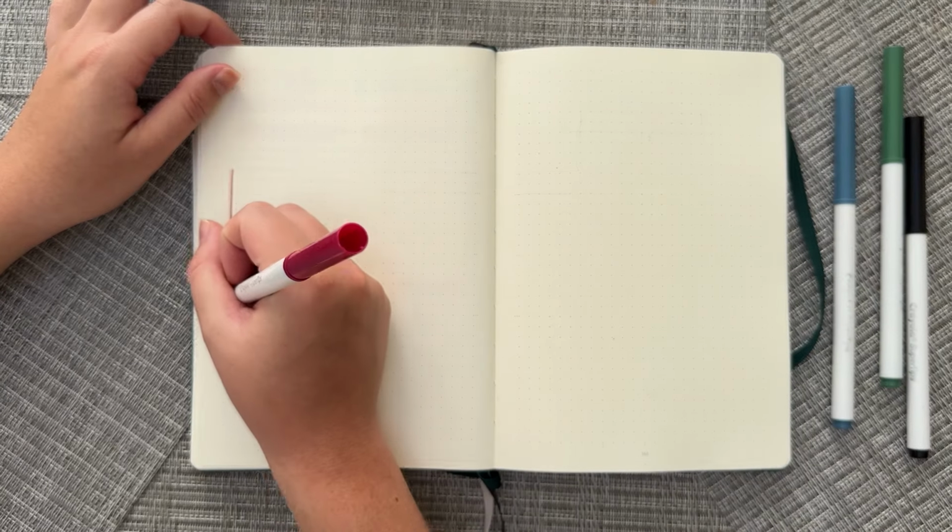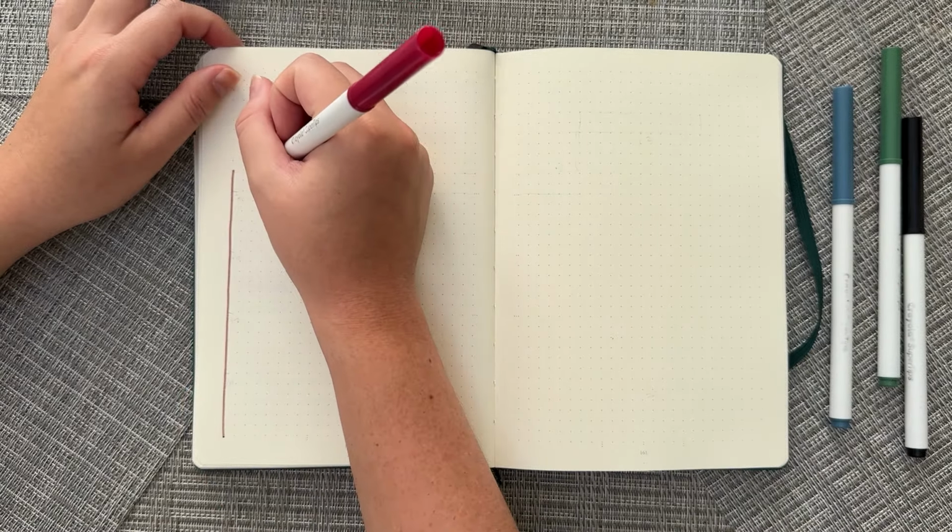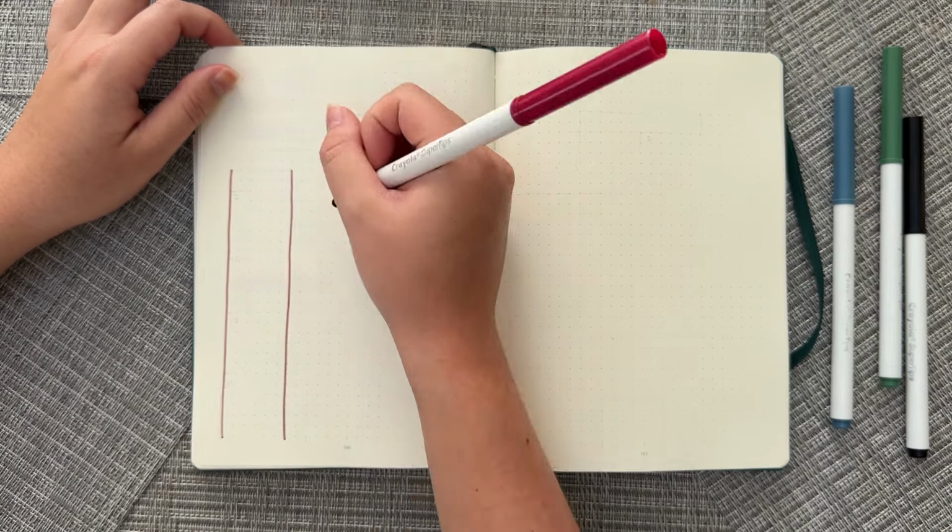Friends, it's Zoe, and welcome to my November bullet journal Plan With Me. For this setup, we're doing a really simple and cute animal theme.